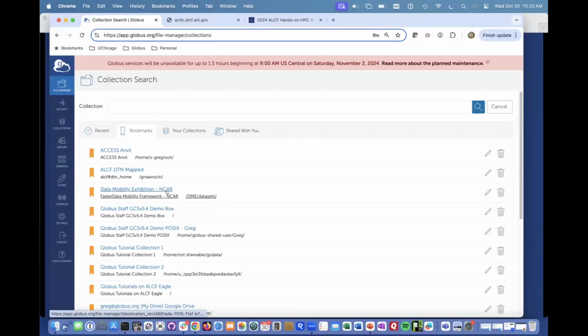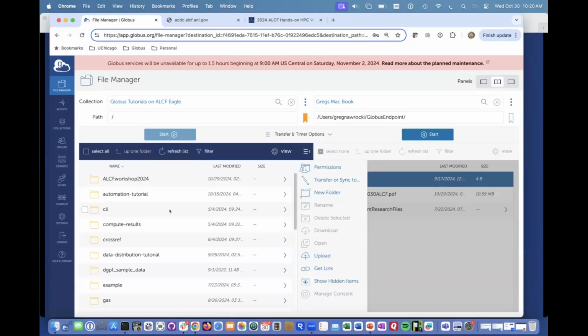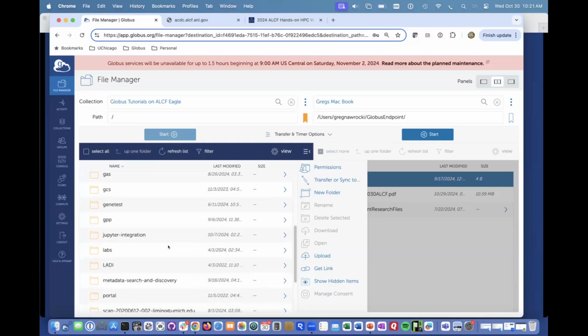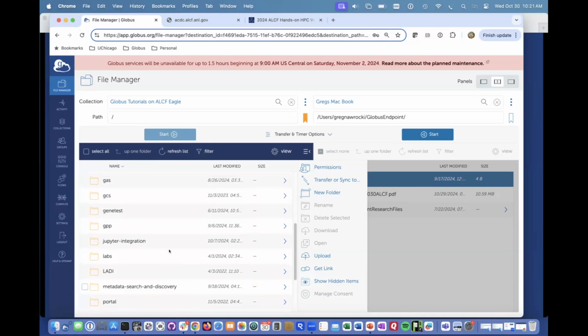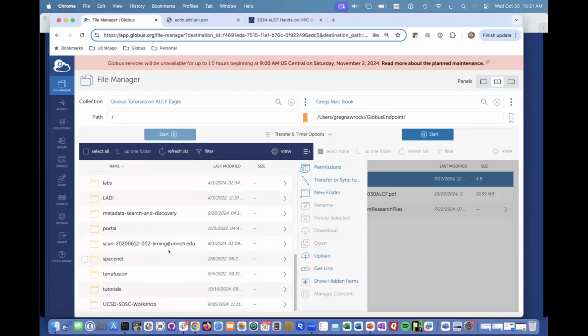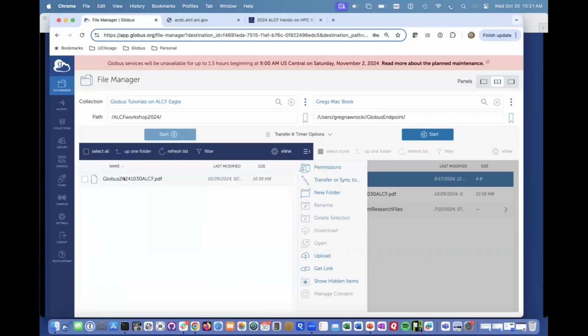Okay, so we have, with Globus, a collection on ALCF Eagle, Globus Tutorial Collection. And it is effectively a guest collection, a shared drive. If you are in need of a guest collection, the nice admins at the ALCF will set that up for you, depending on making sure you have the right ability to do that. And I created an ALCF workshop directory underneath there. And you'll see I've got my slides from today.